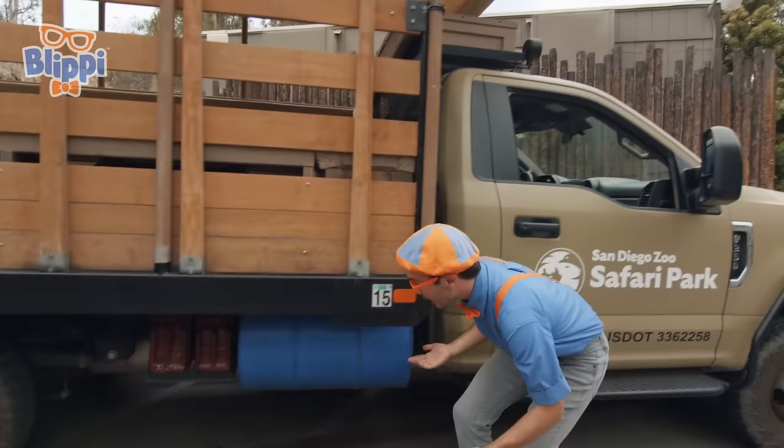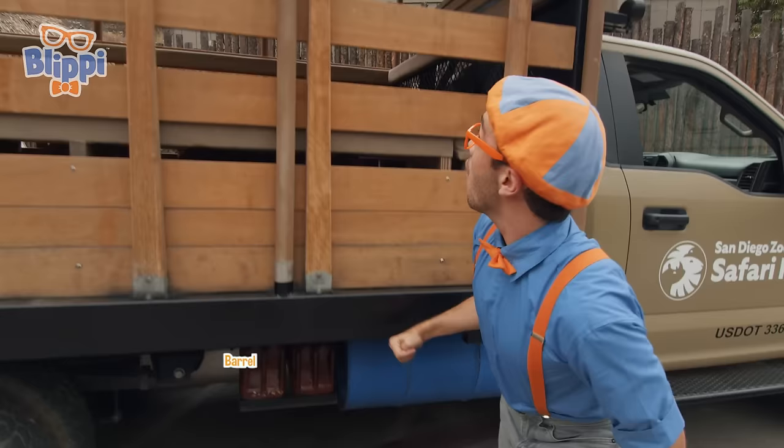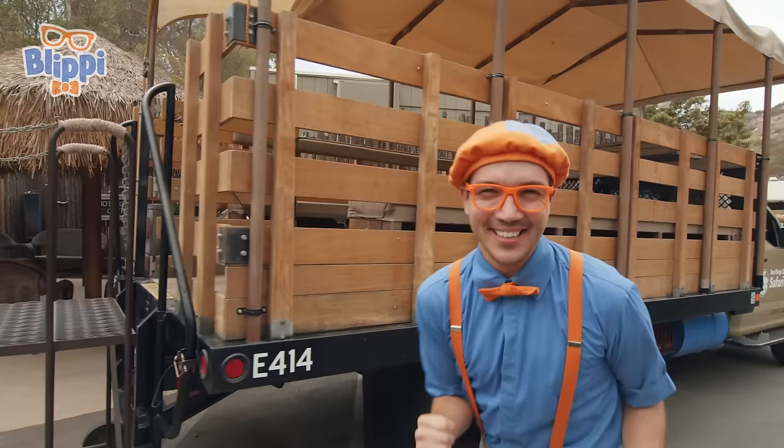Whoa! And look! There are so many amazing things on a caravan! We have gas tanks and a barrel for water! Whoa! And look at this! It's the back of the caravan! Yeah, this right here, that's where we're gonna sit! So let's go sit inside!